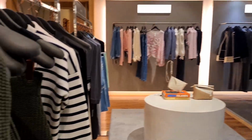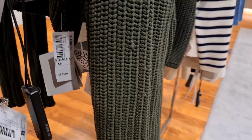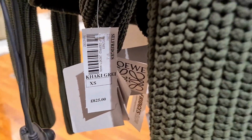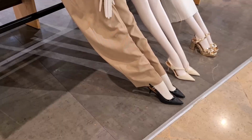Then we hit up Loewe. I love this chunky knit. Obviously, the quality doesn't look the best because you can see it's got pulls already, but I love the chunky knit. I love the green color.